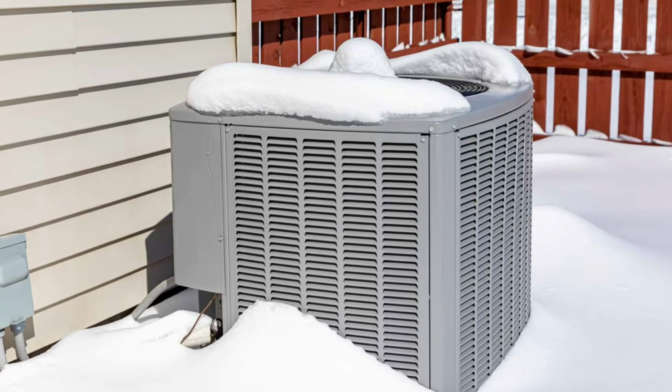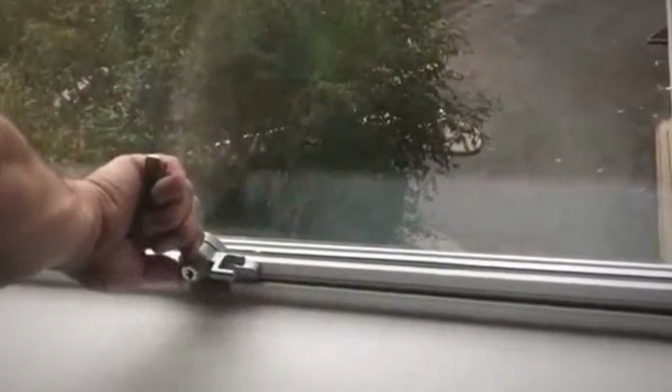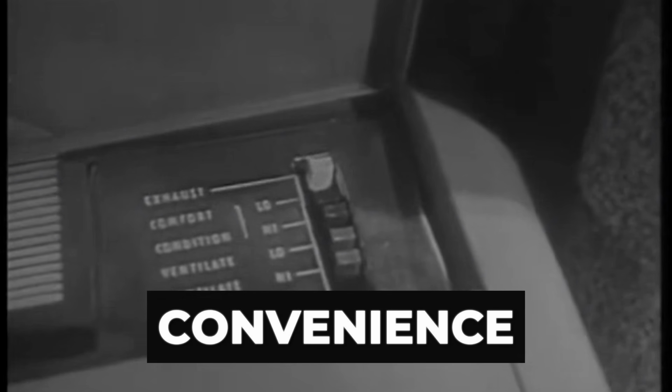And here is the thing. Air conditioning was genuinely impressive. It worked in every climate. It worked at 2 in the afternoon in August. It did not need you to open windows or close them at the right time. You set a thermostat and forgot about it. The fan could not compete on convenience.